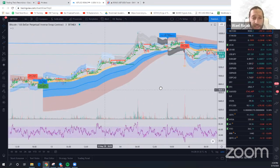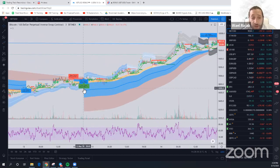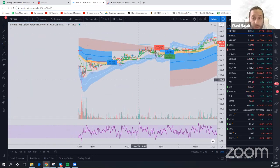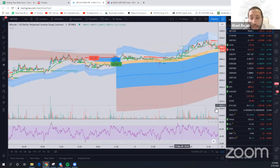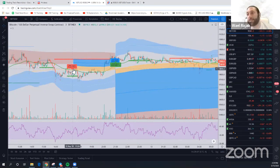But let's look at the previous signals. This was a huge one, 8,900 to almost 10 grand, so a $1,000 move. This short, like I said, with these signals, sometimes you get a whipsaw, because you're not going to win every signal. You're not going to win every trade. That would be crazy to think that.